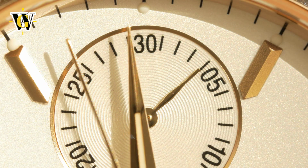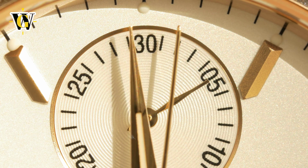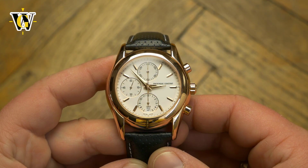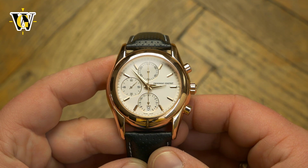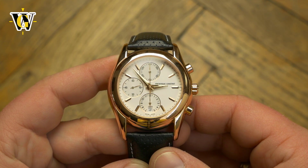And speaking of Rolex, it took Rolex more than the lifetime of the entire Frederique Constant brand to make their own chronograph movement as a replacement for Zenith's El Primero in the Daytona. I think that alone speaks of how dedicated Frederique Constant is to engineering instead of marketing.